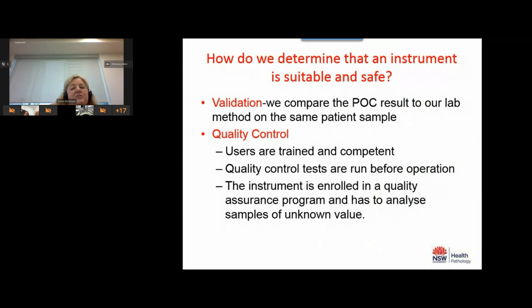In addition, we also get some samples from an outside laboratory. In this case, the Royal College of Pathologists sends out some samples of an unknown value, and they ask you to analyse them, and they look at what you get and compare it to the median result for all the laboratories doing the same thing, and make sure you're within the target range. So first of all, validating that the instrument is a correct way to do the test, and then controlling our training, competency, and our quality control are very important. I'm going to show you what we've actually done for these instruments and some of the results we get for the quality control we're enrolled in.